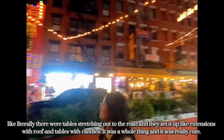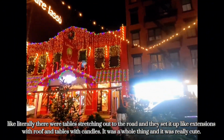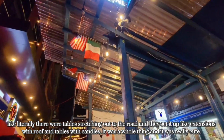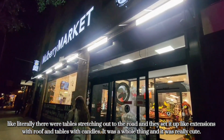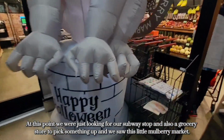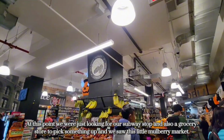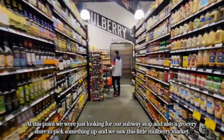Like literally, there were tables stretching out to the road and they set it up like extensions with roof and tables with candles. It was a whole thing and it was really cute. At this point, we were just looking for a subway stop and also a grocery store to pick something up, and we saw this little Mulberry Market.